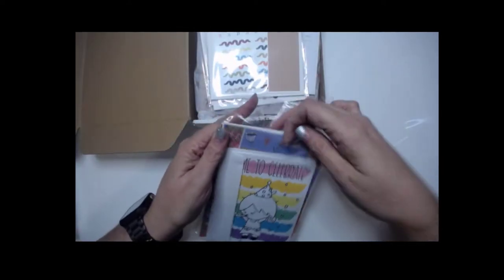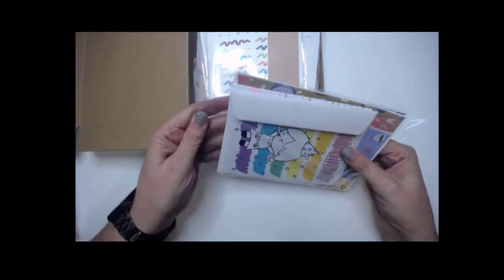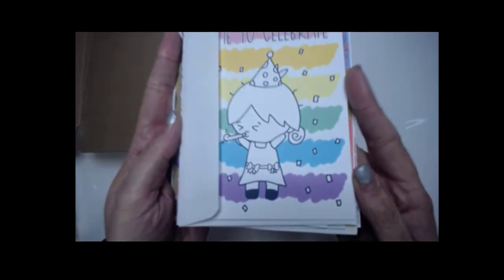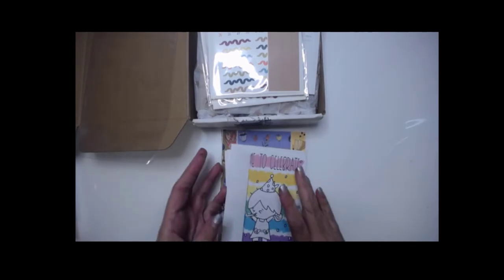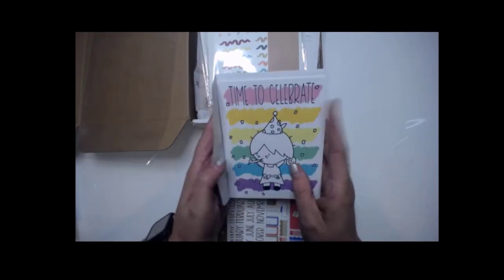And then we have this. Don't peek at Avalon or not. This is Penny. See, there's Penny. This is the Penny Pages. Oh, wait, there's an order form right there. Okay, so let's throw away the order form because this was my freebie. It's a card. Time to celebrate.